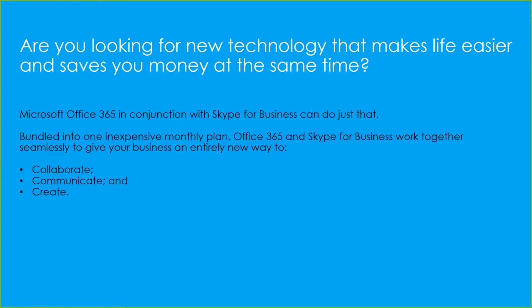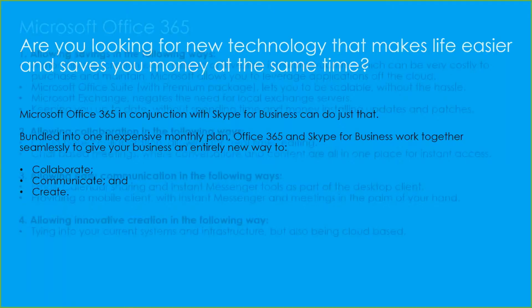The Office 365 suite of products really is a communication and collaboration suite, enabling your staff to work with both internal and external parties over a number of different collaboration mediums: email, instant messaging, voice, video, presentations, and document collaboration. Microsoft Office 365. So the savings are immediate.